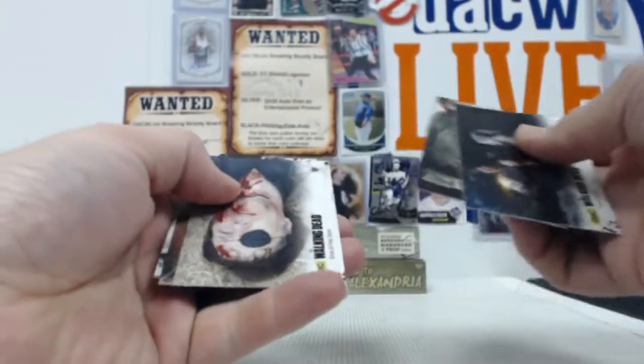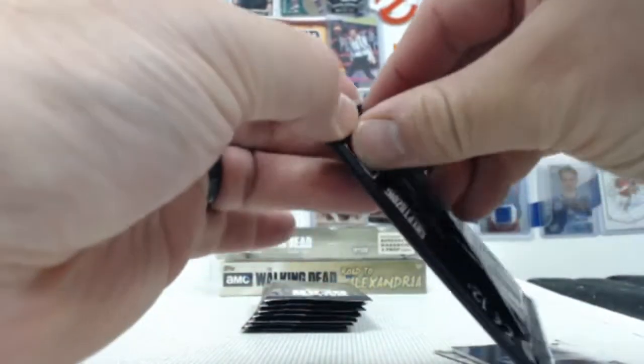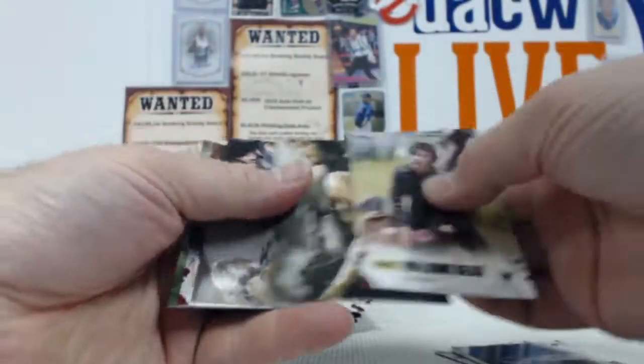All right, so you got a bonus relic, which, like I said, happens quite often, at least in the Walking Dead boxes.